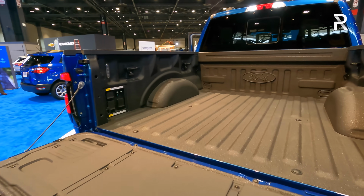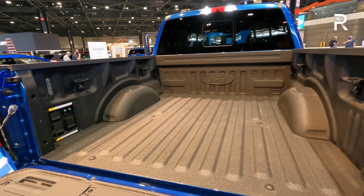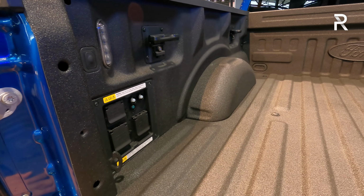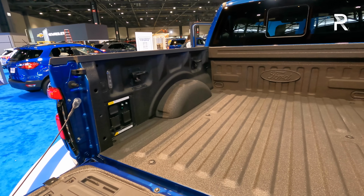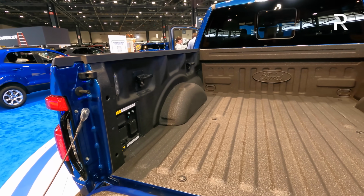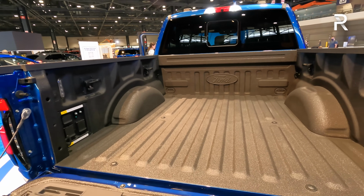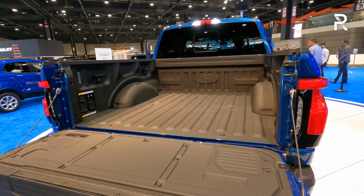Now, looking at the bed, you can see here, Ford says the bed will carry a maximum of 2,000 pounds of payload back here. This one here has the spray-in bed liner. You have that Pro Power onboard system where, if the power goes out at your house, you can power your home for up to 3 days. That's with using all of the power that you probably need. If you conserve power, Ford says it'll last a maximum of 10 days, depending on, of course, your area and how much power you're going to be using.